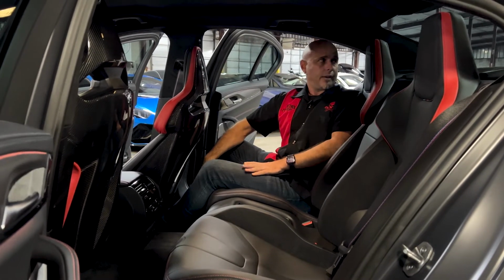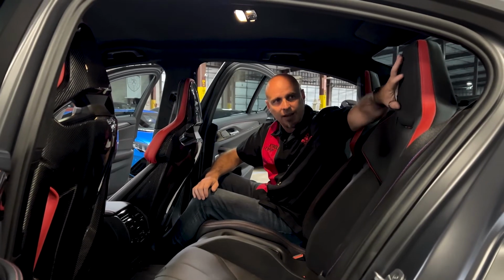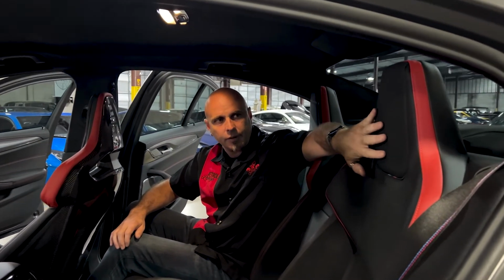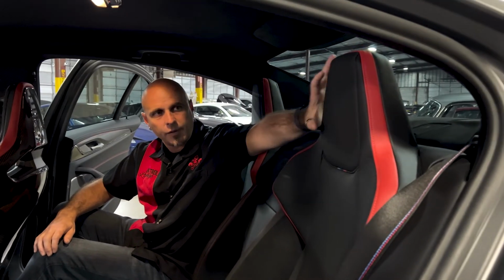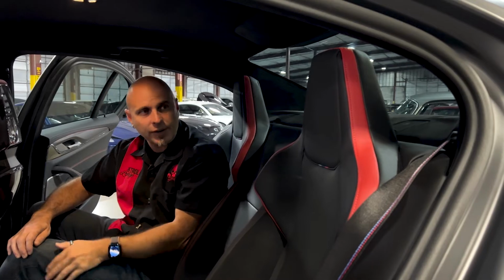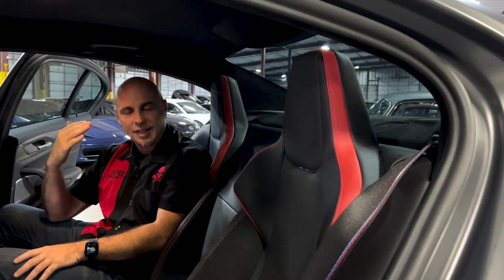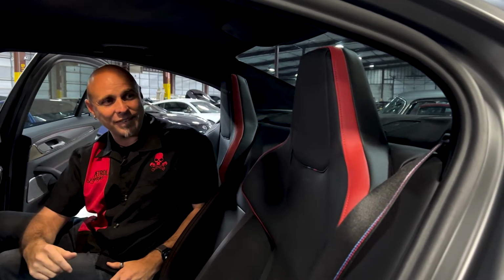A neat little thing I just picked up on. I'm looking at the back seat back here, and I was wondering if there was a speaker or something. The headrest has a pattern in it, and then as I moved in the light, there's actually a map of the Nürburgring on the back of the seat there. I'll have to look at the front seats and see if it's there as well. It's super subtle. I could have missed it. I just happened to catch it in the light just right. And I mean, it's just amazing.